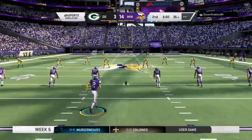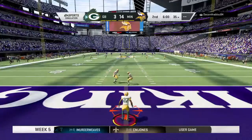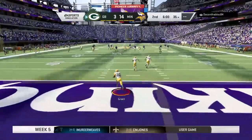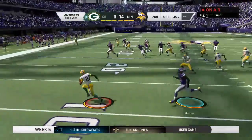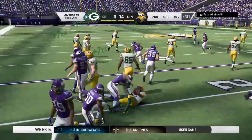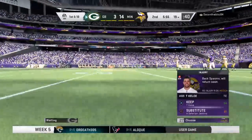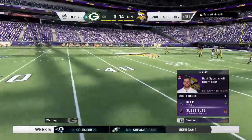The kickoff unit is out on the field, and they will send this one away. That's fielded in the end zone. And he'll take it back to about the 19-yard line. The Packers take over 1st and 10 at their own 19-yard line.